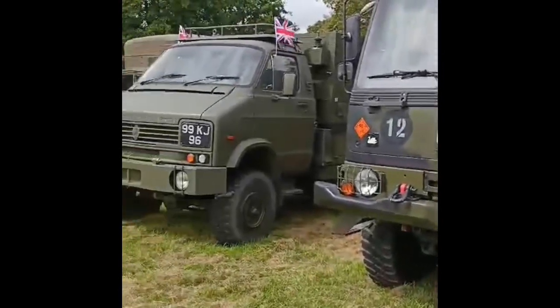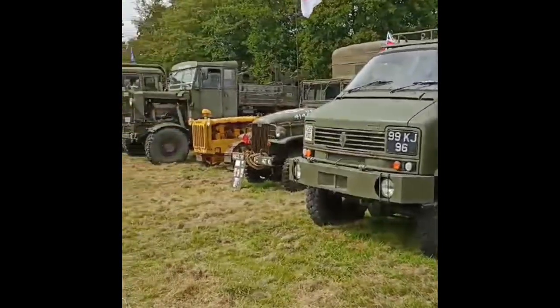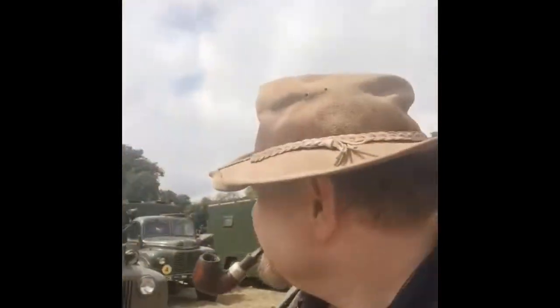Well, that was quite a journey through the historic vehicles of World War II. And a few more model ones instead. Magic stuff. Magic stuff.